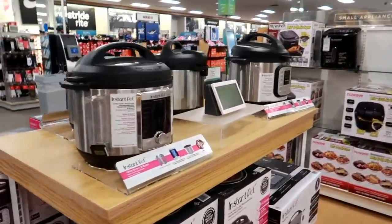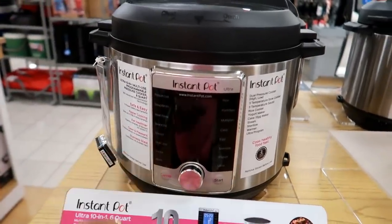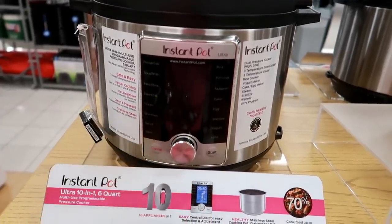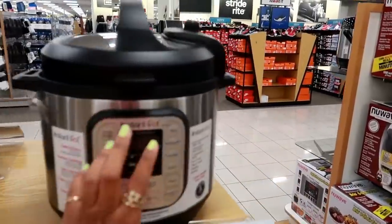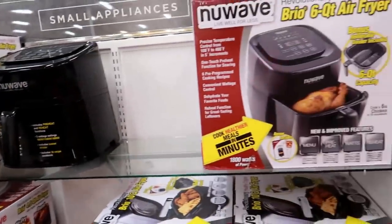And then right here, what are these? You got some pressure cookers. Is that what that is? An Instant Pot. Pressure cooker, soup, meat stew, beans, chili, steam cook. Yeah, so all of that. And it's $149 for that size. Here's the new wave air fryers.